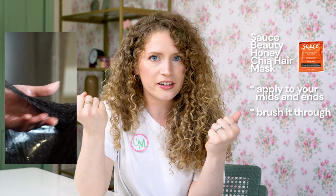Then brush it through so you can detangle your hair and so it touches every strand and can actually soak into your hair. This will really help balance your curls and hydrate them. Leave it in for at least 15 minutes. There's an option to use a heated cap with it to really help it penetrate your hair. Then rinse it out completely.